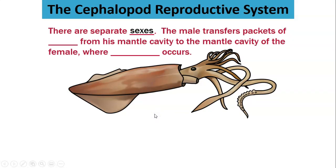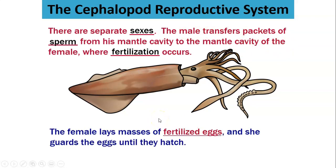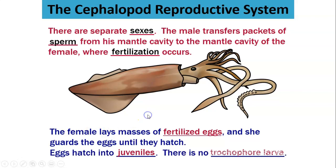Now for their reproductive system, they do have separate sexes. The male actually transfers packets of sperm from his mantle cavity to the mantle cavity of the female, and that's where fertilization occurs. He uses one of his tentacles to transfer these packets of sperm. The female lays masses of fertilized eggs, and she guards the eggs until they hatch. For an octopus, that's the last thing they do in their life: the female will guard her fertilized eggs, and then her life comes to an end once those eggs hatch. Eggs hatch into juveniles. There is no trochophore larva like there is with the other classes of mollusks.